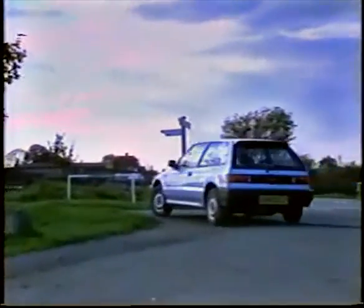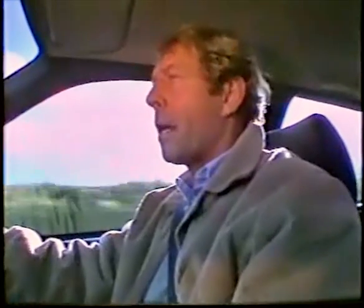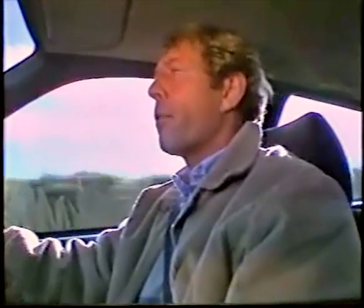Well, the handling is undoubtedly very good indeed. They've done a great deal to stiffen up the car, so there's no lean on the bends even at speed. The steering is neat and precise with a very good turn-in, and the car doesn't leap about all over the place, even on rough and bumpy country roads, as is so often the case with the smaller, lighter car.